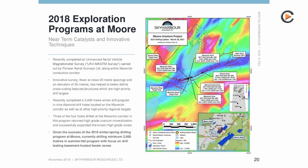So this drill program, how deep will that go? Yeah, so the unconformity, the contact where the basement rock is, is about 250, 260 meters. Okay, that's quite decent. We've drilled a little bit deeper with this last drill program, looking for the feeder zones for that high grade at the unconformity in the sandstone.